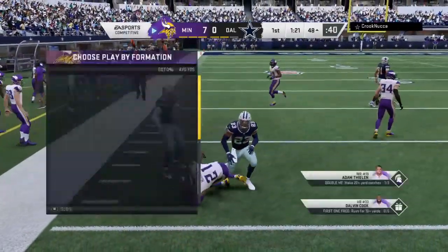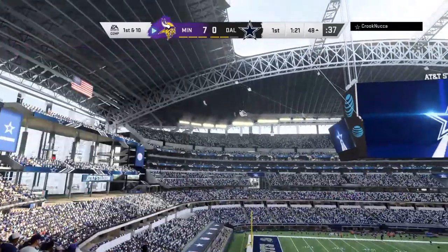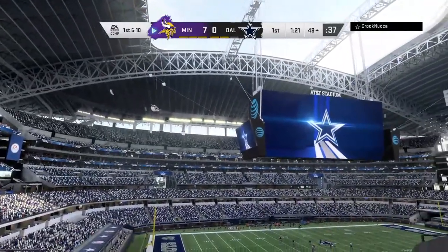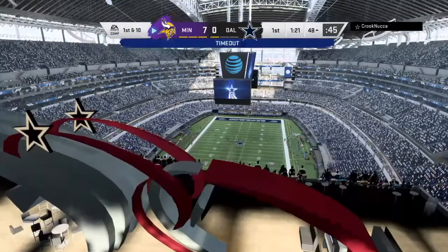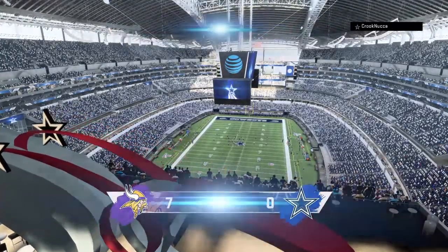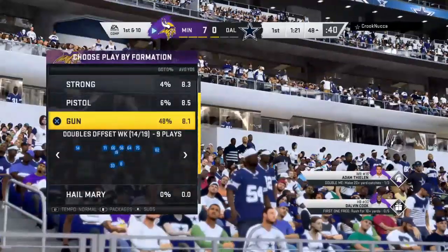So a change of possession here on the punt. And this offense, they're going to have excellent field position. They take over with a 1st and 10 on the short side of the field. Now a second timeout called for by the defense. So as they take it over, we step aside.